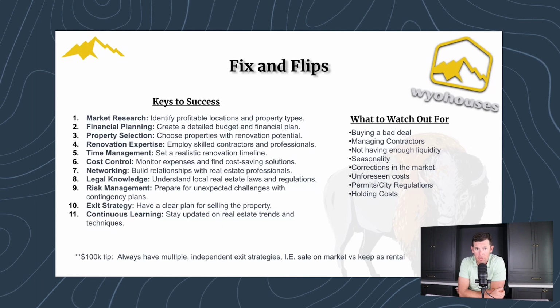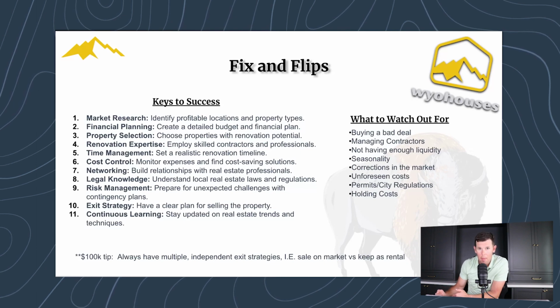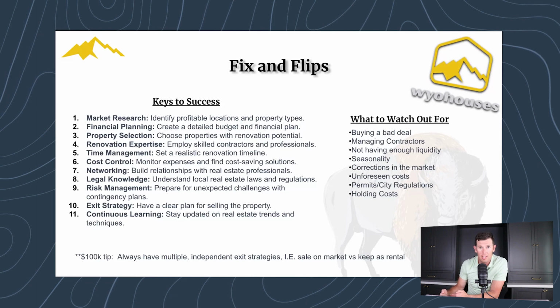Another big part of fixing and flipping is not having enough liquidity, something I mentioned earlier. If you go into a project and have cost overruns, a lot can happen. A lot can go wrong on a flip, and you could make it out and survive a lot of that, but you've got to have enough liquidity.